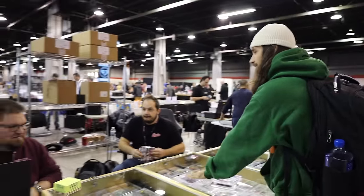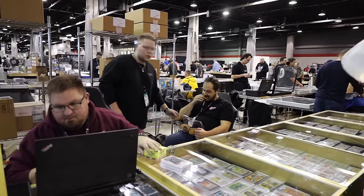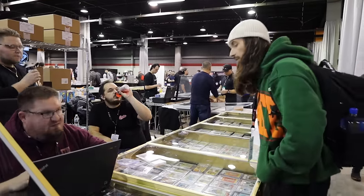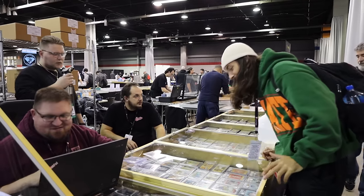$14 cash? Let me see. When in Chicago, you gotta buy Jordan. If you can't get the 15, it's cool. You 14 too? Cash? Ben Franklin. I get it, man.